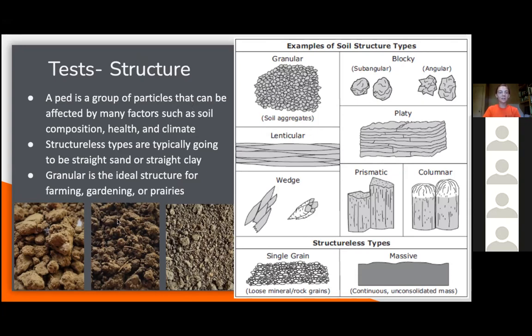Awesome, yeah, that works. So this picture right here is your granular structure. That's ideal, that's what you want. Over here is more of the blocky. It's not terrible, but it's a lot harder. If you were to feel it, it's really hard, so you can't break it up into this granular structure. And this last one is close to a single grain. I wouldn't really consider it a single grain, but it was the closest that we found. Single grains are typically super sandy, so it's just not going to hold water.